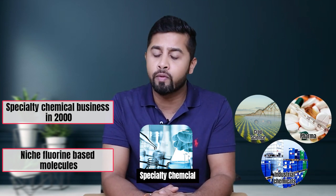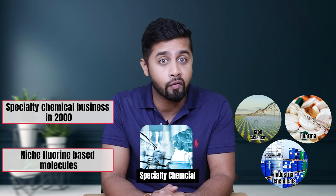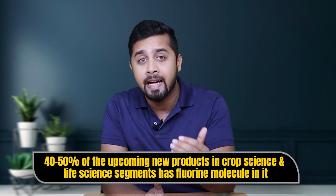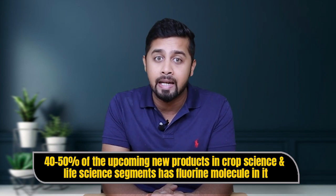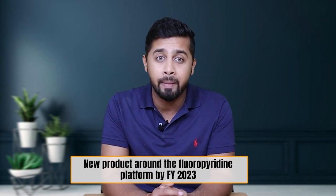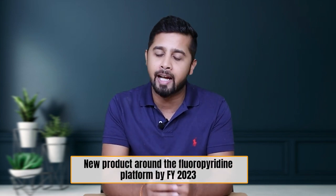The importance of these fluorine-based molecules can be gauged from the fact that almost 40 to 50% of the upcoming new products in the crop science and life science segment have a fluorine molecule in them. The company has recently added 3 products in this vertical, 2 from the crop science segment and 1 from the performance chemical segment. Navin Fluorine is also engaged in the development of a new product around the fluoropyridine platform in FY23 with multi-year revenue possibilities.